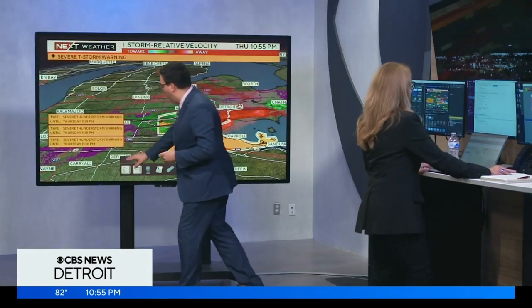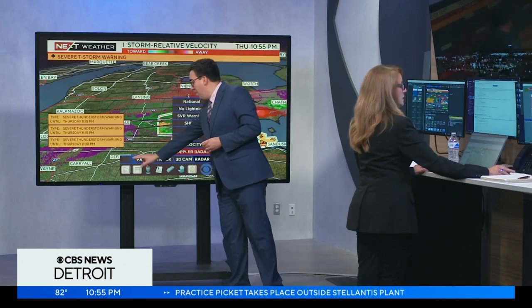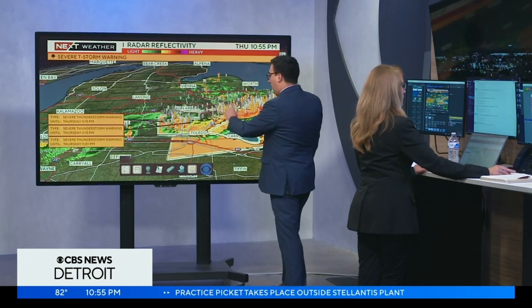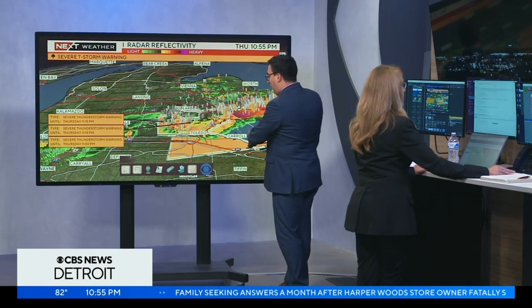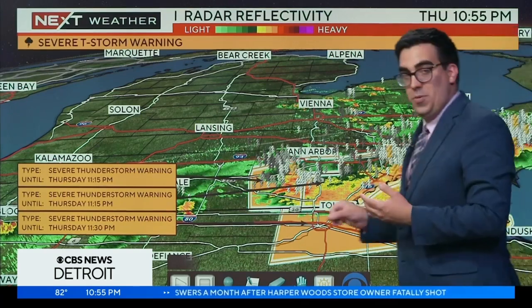The thunderstorm watch for Lenawee, Monroe, Washtenaw, and Wayne continues until 1 a.m. So they're keeping that still. Yes. All right. So 1 a.m. for the watch still while those warnings are in effect. I would expect that while this line moves out over Lake Erie within the next half an hour to 40 minutes, that watch will be able to be canceled shortly.